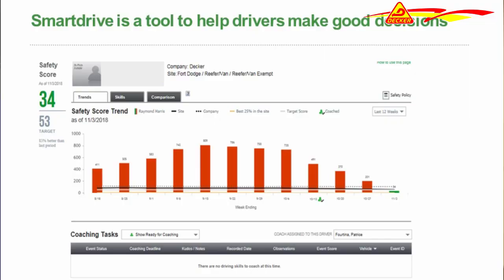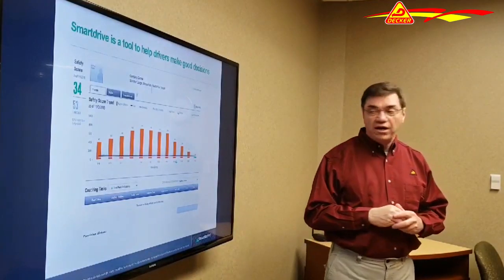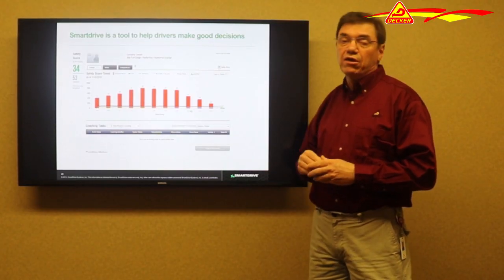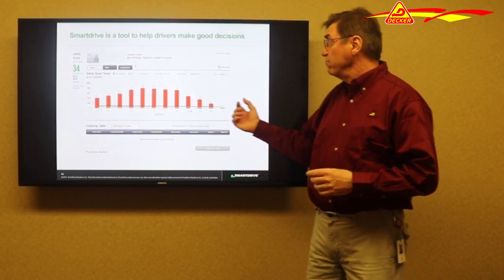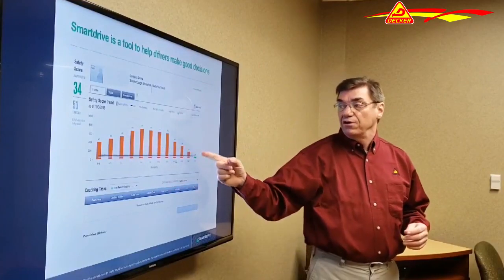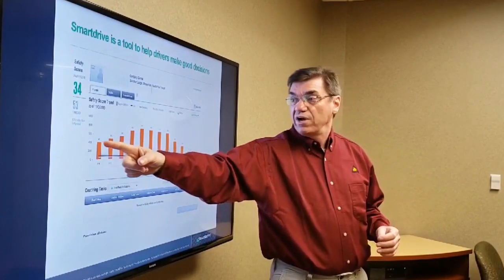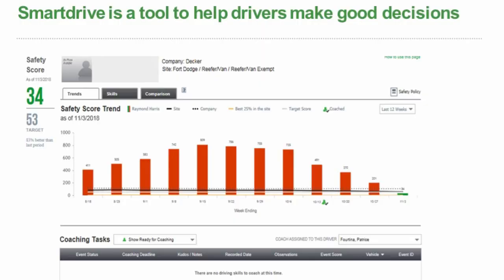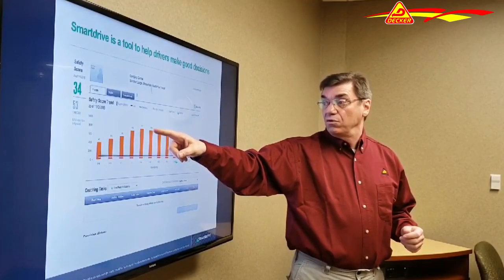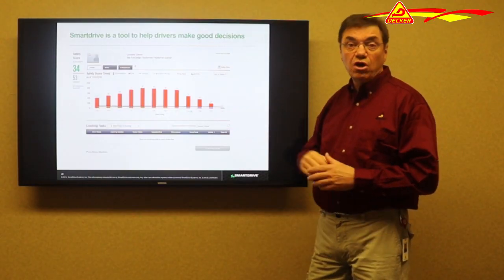Every driver has a file in Smartdrive, and again, this file helps us to coach drivers and help them to make good decisions. This driver, for example, has a 12-week period right here, and during that period, this driver had more and more points. He actually reached 809, which was really high. Then we started coaching him, and his score came down, and now he's below the target score.